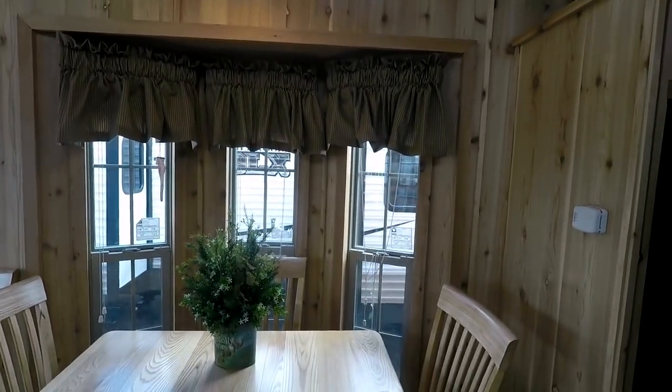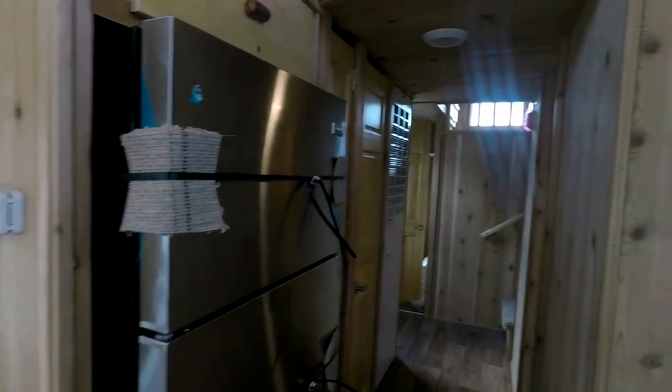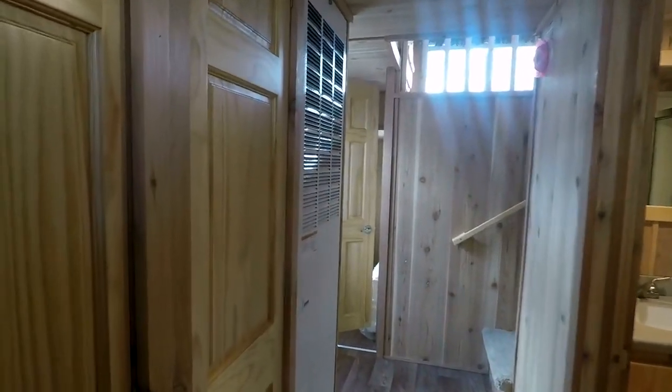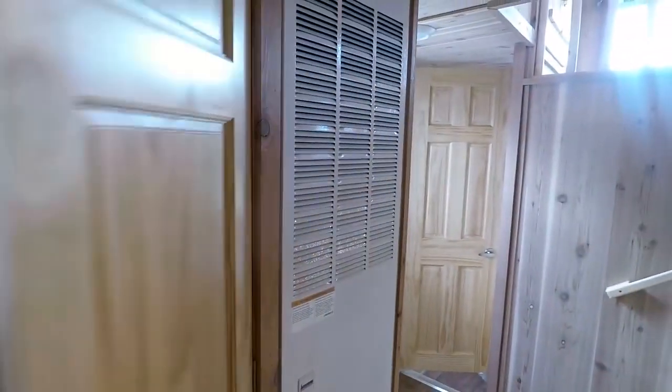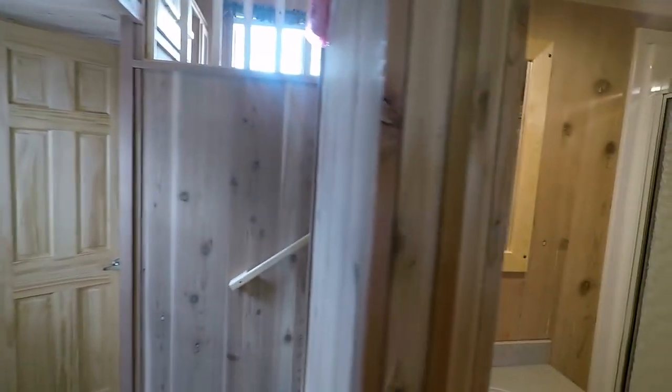Okay, let's head for the dining area. There's the bay window at the dinette. Stainless fridge. You've got a pantry and a coat closet. There's the pantry. And this should be the coat closet. And it is. And you've got a closet rod on top. 56,000 BTU furnace.